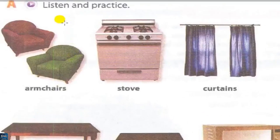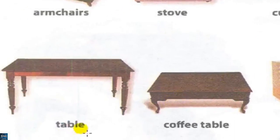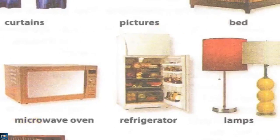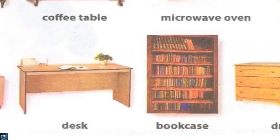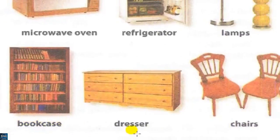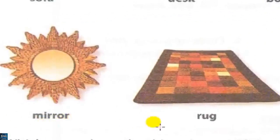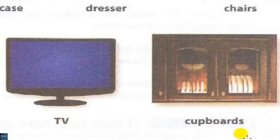Page 46, exercise 5, word power, furniture, part A, listen and practice. Armchairs, stove, curtains, pictures, bed, table, coffee table, microwave oven, refrigerator, lamps, sofa, desk, bookcase, dresser, chairs, mirror, rug, TV, cupboards.